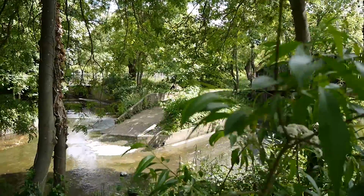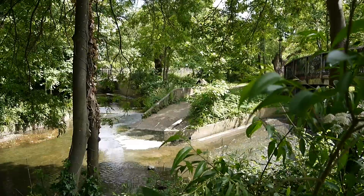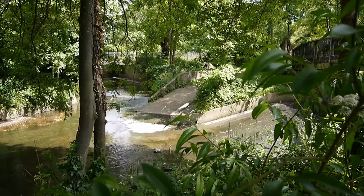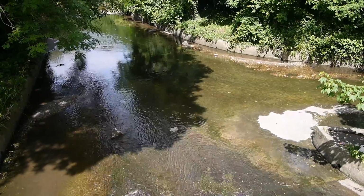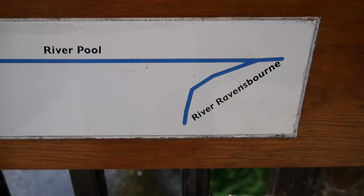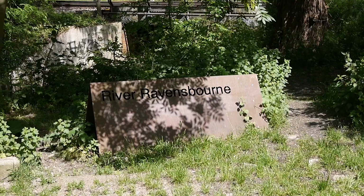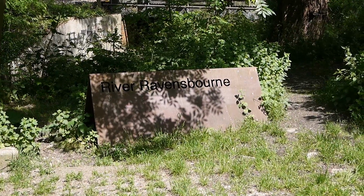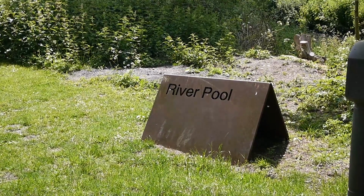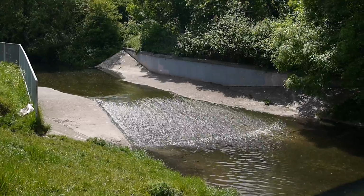So Ian, I think we have the answer to the question of what happens with the Pool and the Ravensbourne, because here two rivers are meeting, so this must be where the Ravensbourne and the Pool have their confluence. There we go, there's the Ravensbourne on that left-hand branch, and here we have the River Pool, which is where we are going, along the River Pool.